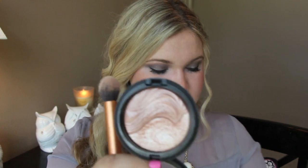Okay, for highlighters this month, I know I've talked a lot about it, so I'm really not going to go into it, but I did a whole highlighter video. I'll try and link that in the information box, but if you have not gotten this highlighter from MAC, this is in the Definitely Defined. It's part of the Extra Dimension line. Such a beautiful color, really great sheen on the skin, really smooth.